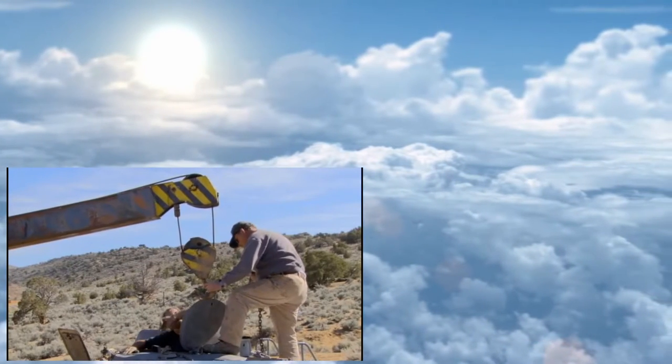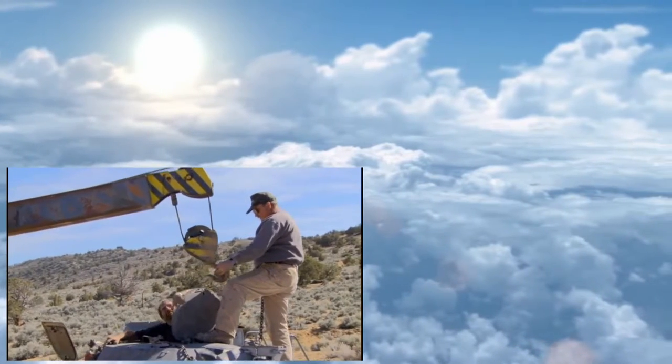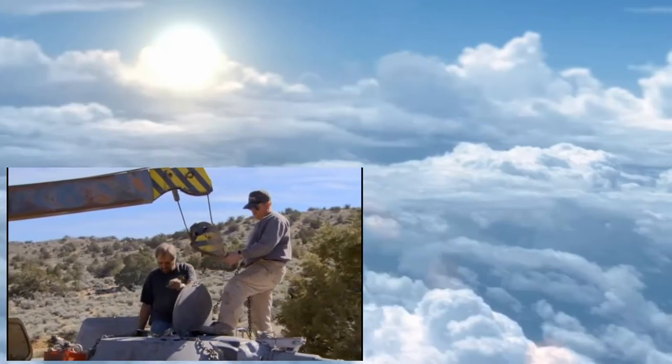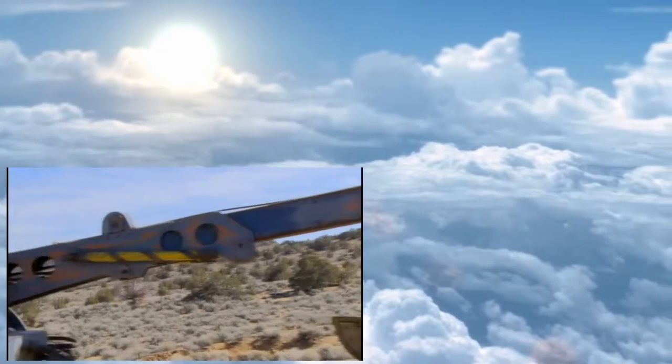Watch your head, Roy. Okay, I'm coming out. We don't want to hit anything important. The head would be the best shot. I had a CAT scan. It says there's a void here. Okay. Close that hatch. And we're done.